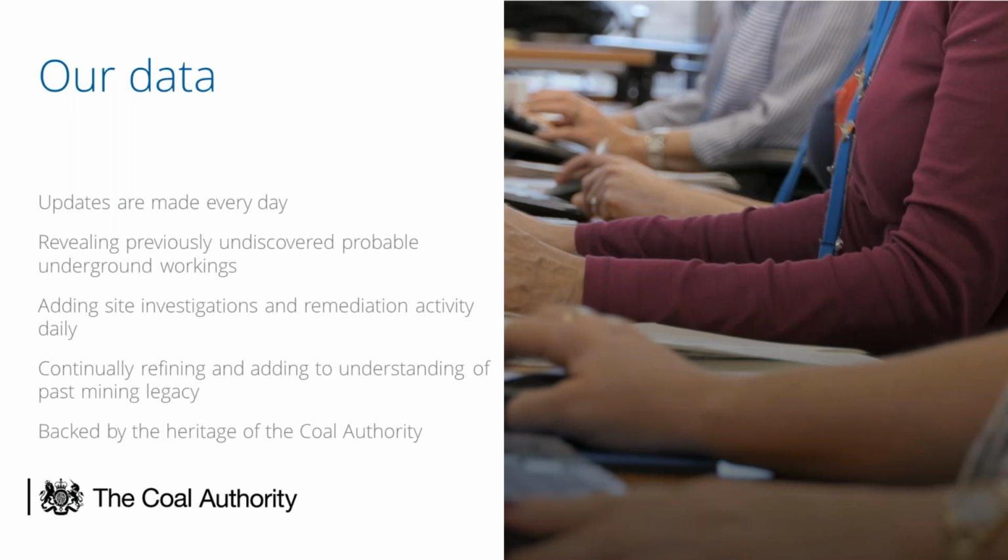Yes, coal information is available out there in the market through other providers, but clearly we're the only Coal Authority. And everything we do here and the information we make available to you is backed by the heritage that can only come from the Coal Authority. And that's a key thing to remember with anything like this.